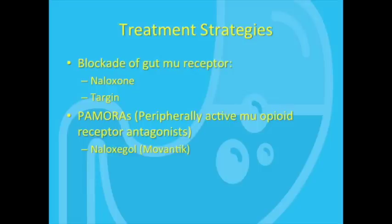Another PAMORA drug is methylnaltrexone, sold in Canada as Relistor. This drug is similar in structure to naloxone, but is less lipid-soluble and thus less likely to cross the blood-brain barrier. It is given subcutaneously every second day or so and has been shown to reverse the effect of opioid-induced constipation in cancer patients. And it has been approved for use in patients with advanced disease in palliative care settings.